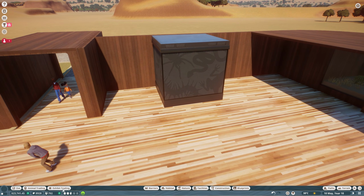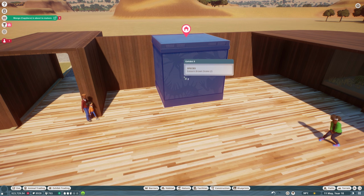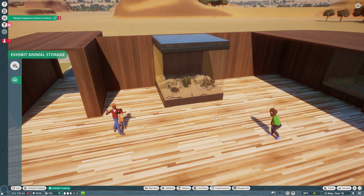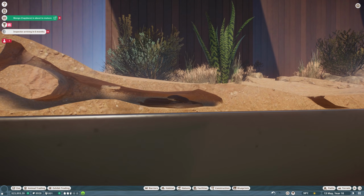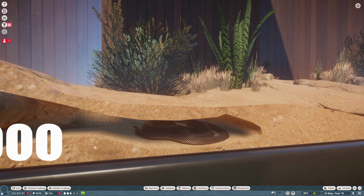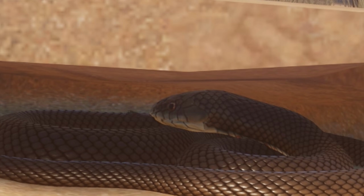Right, so let's put in the eastern brown snake in here. And we have a very similar environment, which looks very cool. Ooh, we can see them as well. Hello. No, I'm getting nothing back. I got a little tongue flick out, but that was it.